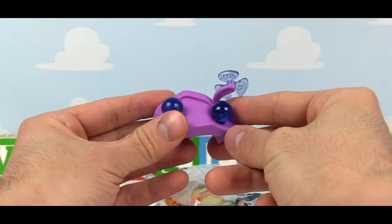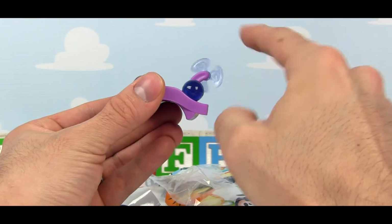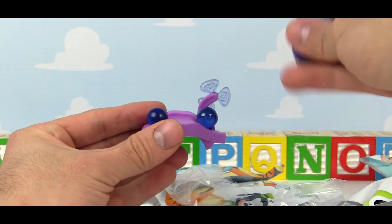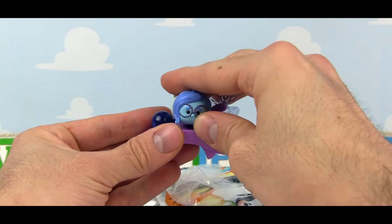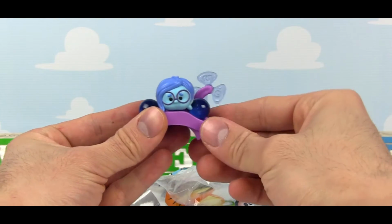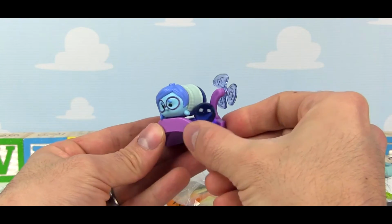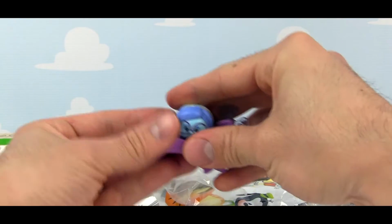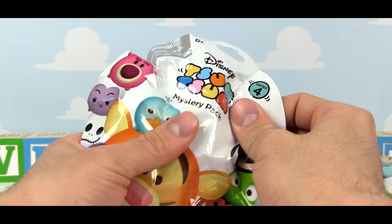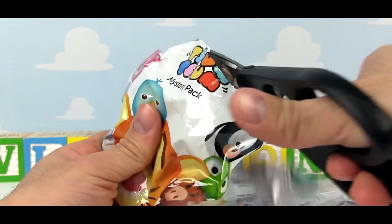Okay, and there's her little base assembled with the sad memories and the little spinning wheel as seen in the movie. And Sadness sits right on top between the two sad memory spheres. Look at how cute. Man, don't you love these? I am totally feeling these. They're even way cooler and even bigger in size than I thought. Let's see who's next.